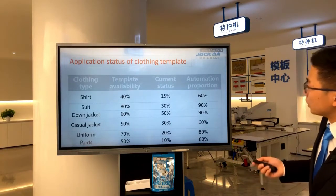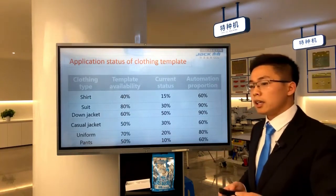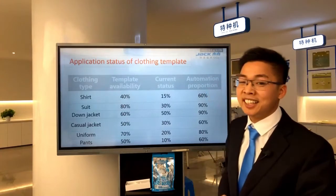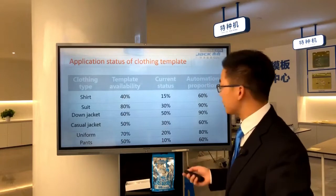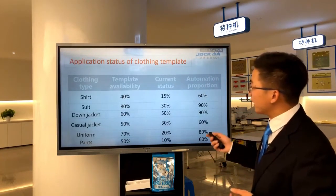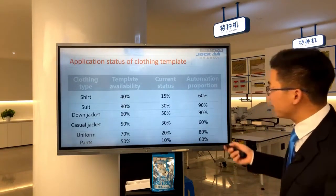Of course, the template machine cannot replace all the machines. If we replaced all the machines, then we could not say a Jack single needle, overlock, and other types of machine. It can replace some processes. For example, for shirts, the template available percentage can be 40%, and at the moment maybe only 15% is using templates.